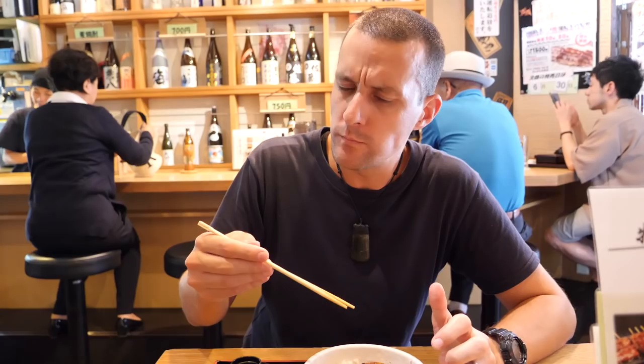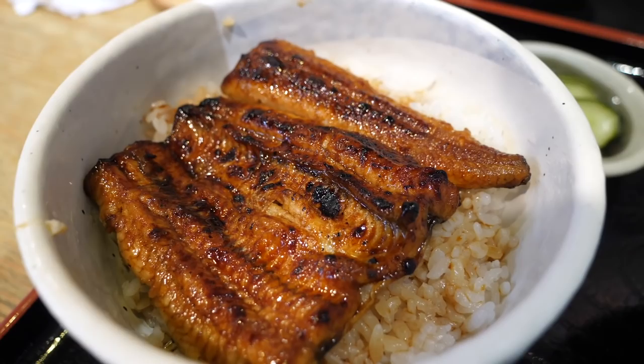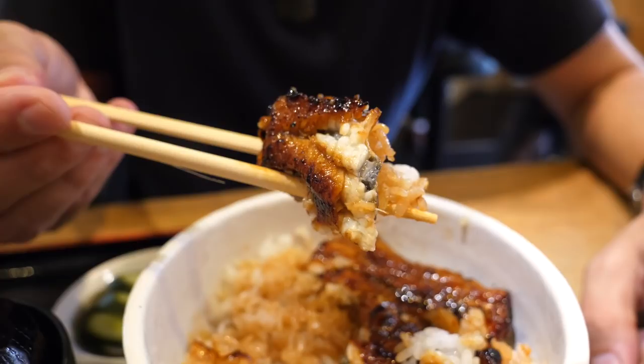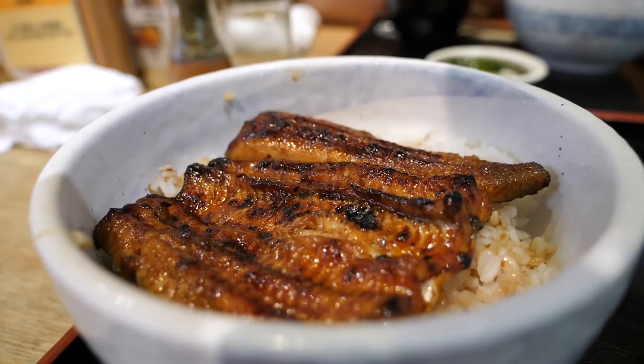Oh, that eel. So the sauce that it's been basted in, it's quite sweet. It's got the sugar in it and the soy sauce. It's got a sweetness and a saltiness. And then the eel itself is the most incredible texture. It's super soft. It just breaks apart in your mouth, but it's almost squishy. So it's sort of like a paste the way the meat is, but that's just how it is. And it's such a nice feel to it.